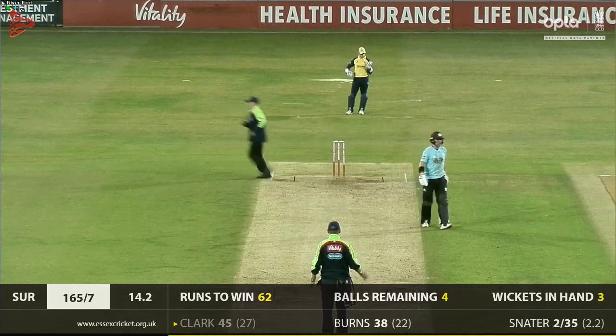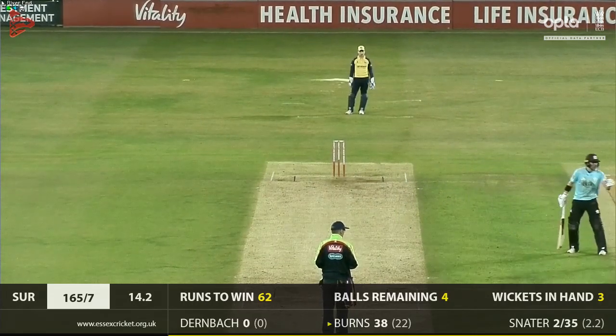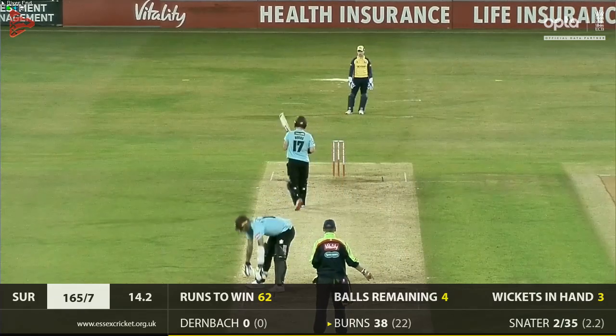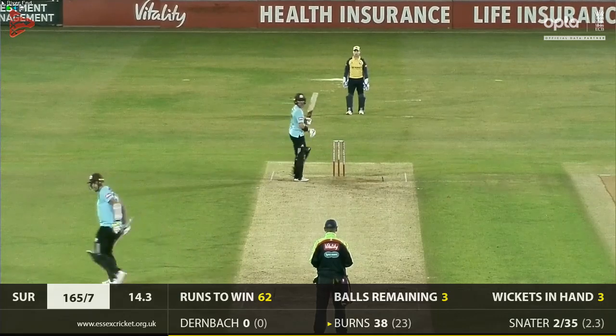And Essex moving closer to this tremendous victory. They certainly are. It's been a wonderful evening here at Essex. To think we were quite worried we might not get a game in when we first got here. The rain was coming down, the clouds had moved in, but after an hour they got something going.